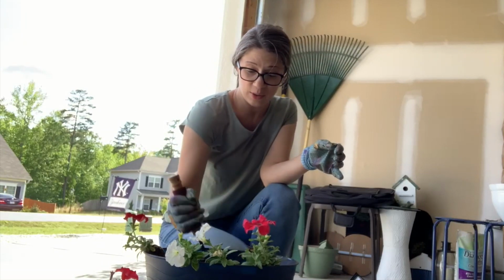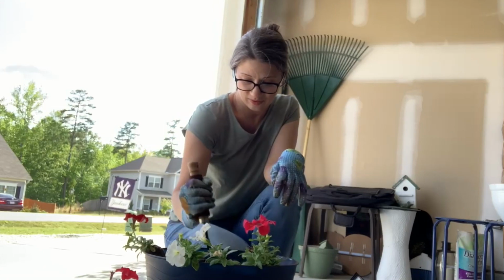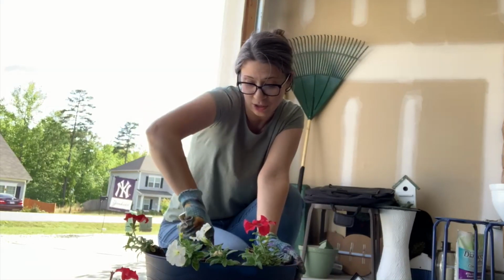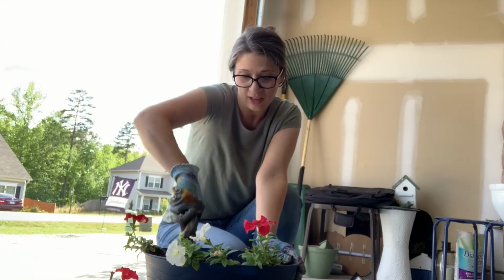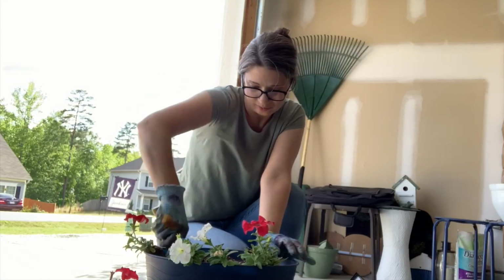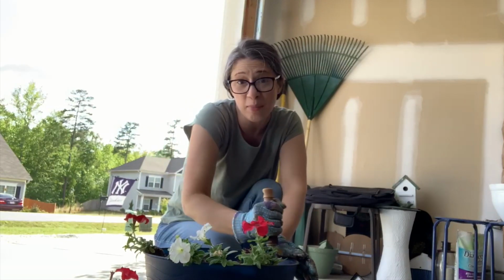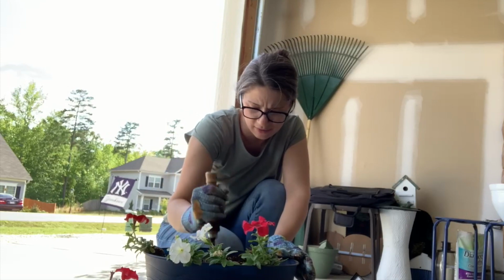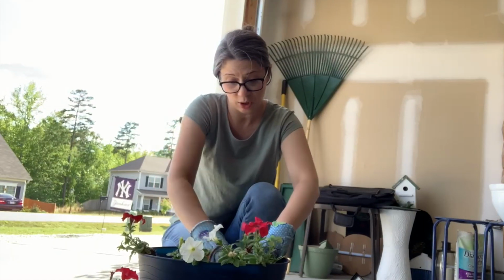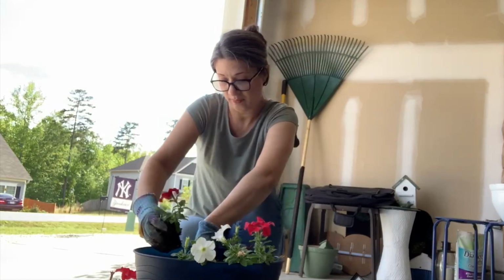All I could find was this little tool for digging out weeds, but at least I can use it to mix it up. This is so dry. It's so dry that half that water just went straight to the bottom. Okay. Raise your hand if you're laughing at me. I'm not offended. All right, well, it is still incredibly crumbly, but we're just gonna go with it.